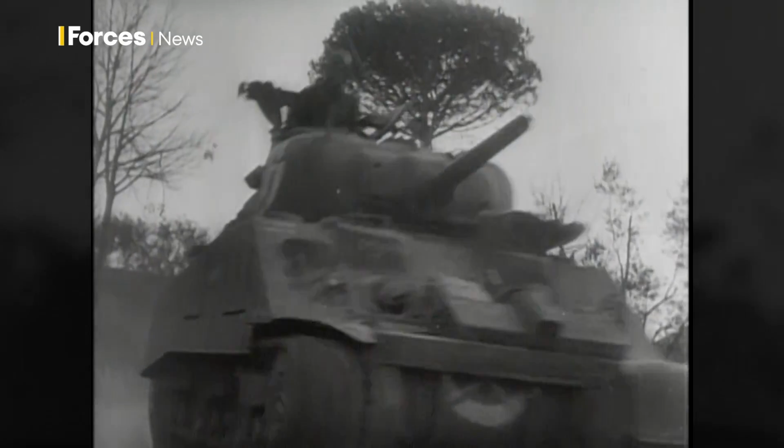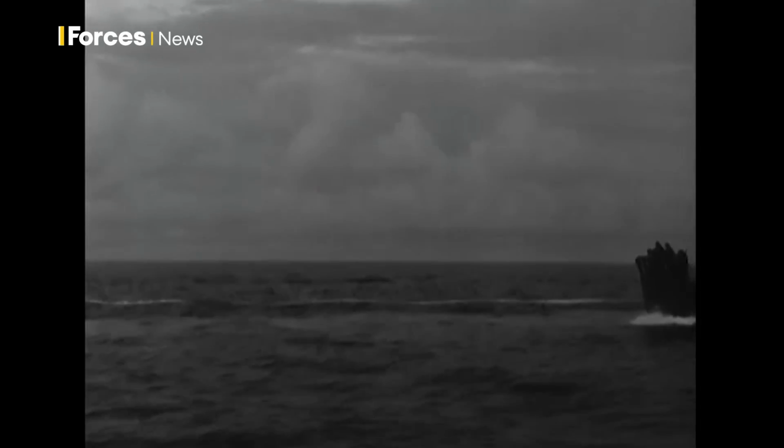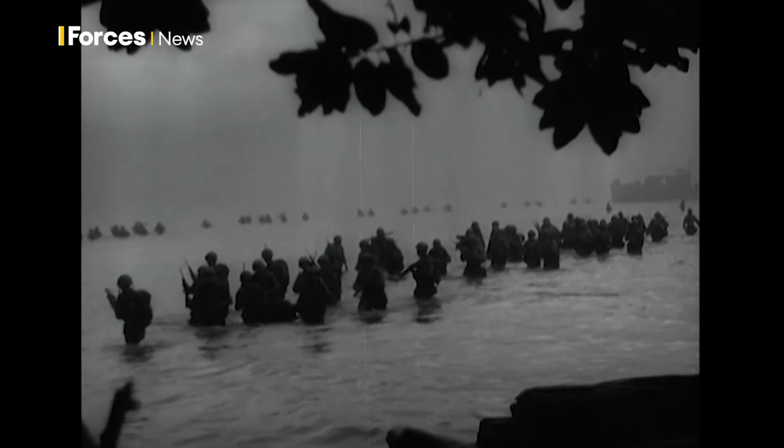Plus, the plan to draw German forces away from Monte Cassino by landing thousands of troops at Anzio didn't work. The Germans pulled in reinforcements from elsewhere, so the Allies got stuck at Anzio.